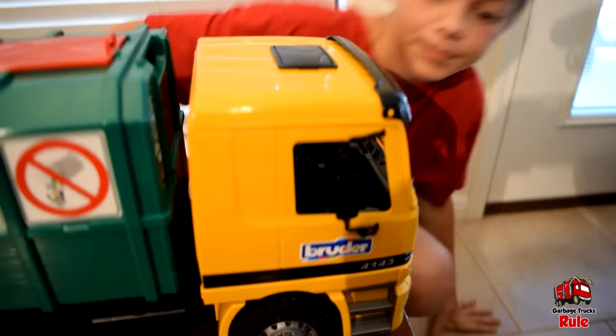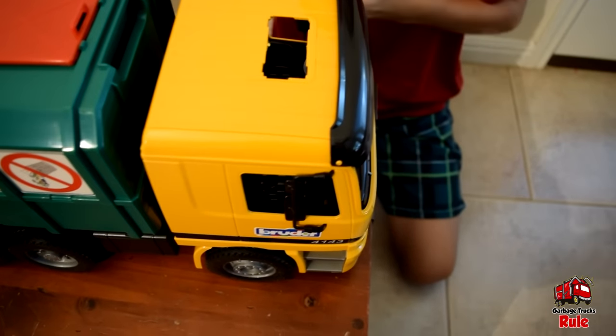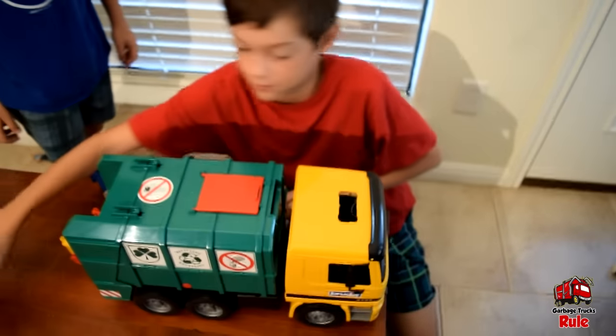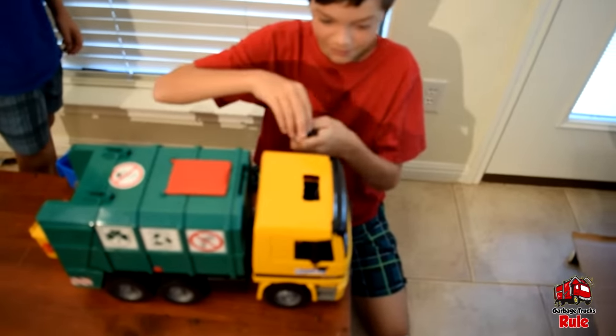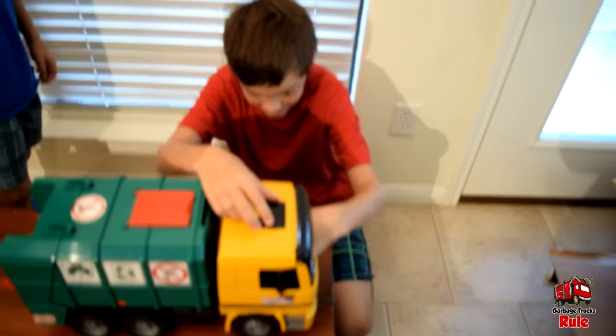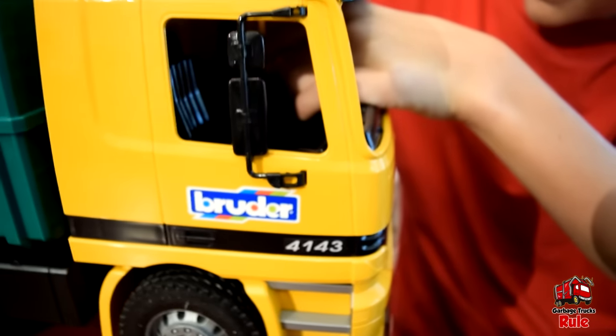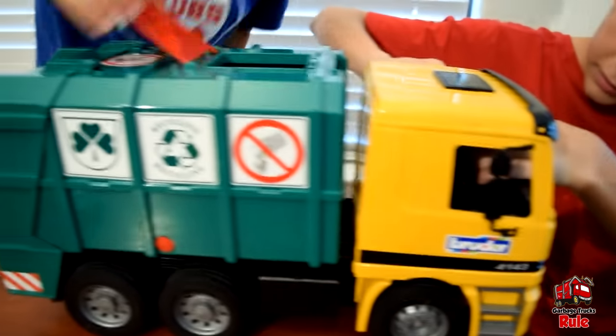So there's that flap on the top, that black flap. Oh, cool. So that just pops right up. And I suppose if you wanted a nice little breeze, kind of like a sunroof, huh? Yeah, I guess. You can put a guy in here, I guess. Yeah, we just happen to have a guy. Well, they didn't come with the truck, right? Yeah, I'm just going to put him in. Oh, cool. He fits. That's cool. They look kind of like the guys from the Bruder catalog. I think they are. Some trash in it.